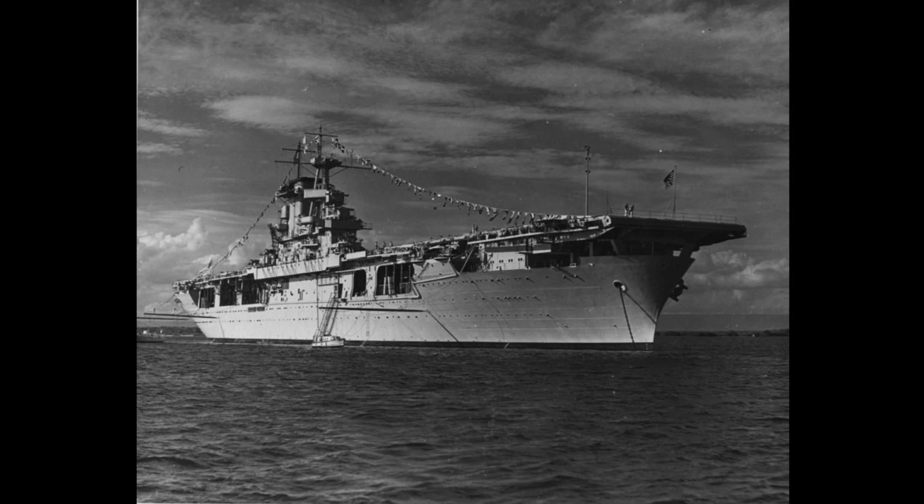USS Wasp was the sole member of her class, and a direct result of the interwar treaties. She came about as a result of the U.S. Navy having 15,000 tons left in their carrier tonnage allotment under the Washington Naval Treaty, after USS Langley was converted to a seaplane tender in 1937.